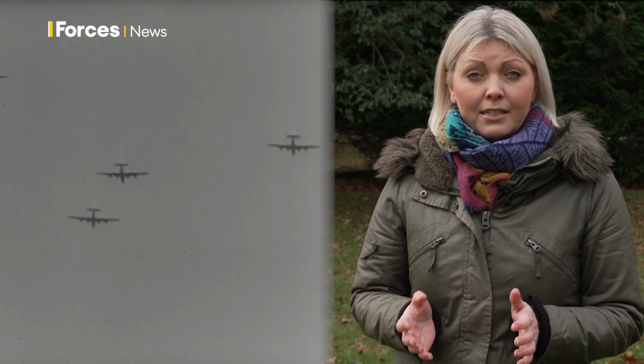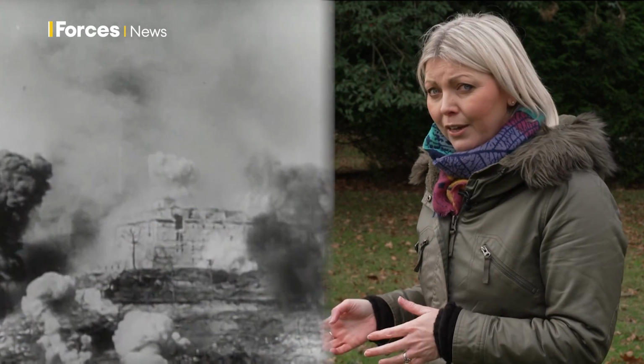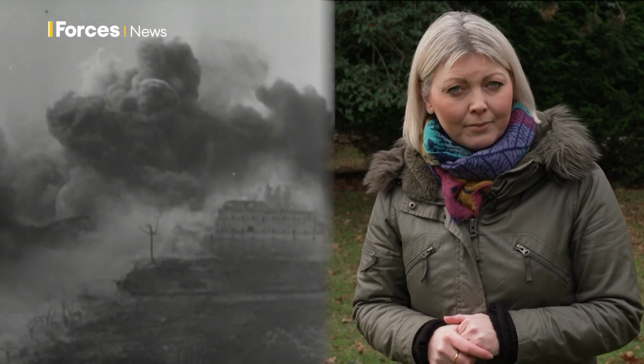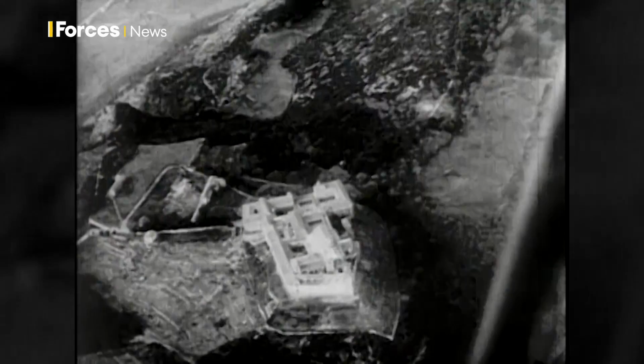The Allies took a different approach for their second attack. This is 1,000 tons of high explosives being dropped onto the monastery that sat on top of Monte Cassino. But why target a monastery? Well, the Allies suspected it was being used by the Germans as an observation point.